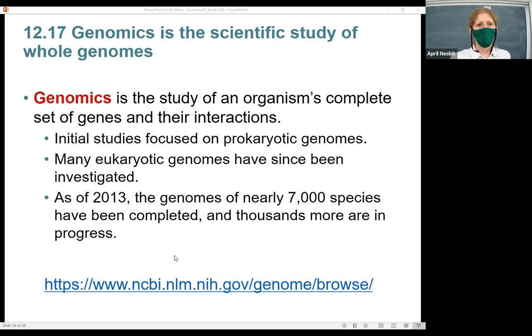Little bit quick on genomics. This is, if you look at an organism and you look at every single gene in the organism, and you look at how those genes interact. Initially, everything was done on prokaryotes because prokaryotes are simple. Prokaryotes are straightforward, they're small, they're easy.